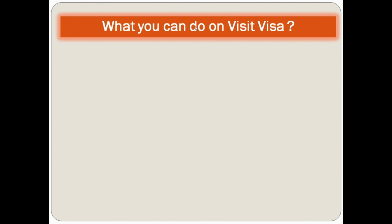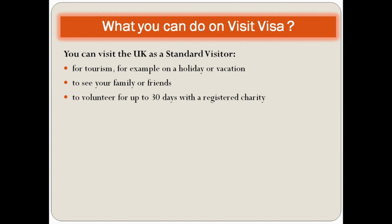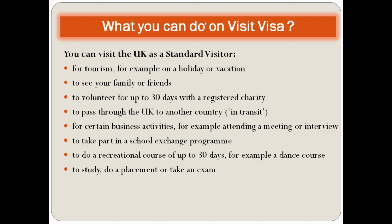What you can do on a UK visit visa. On this visa, you can go for tourism, you can go for a holiday, you can see your family, you can meet your friends, etc. You can do some voluntary registry work for up to 30 days. You can do certain business activities, for example, attending meetings, interviews. You can go for part of a school exchange program. You can also study for exams and all that.